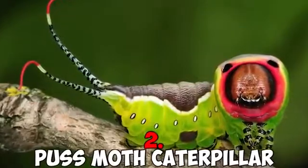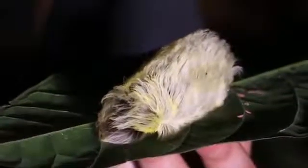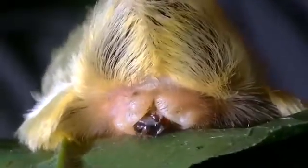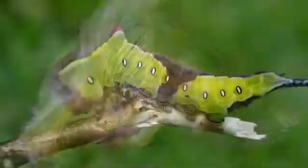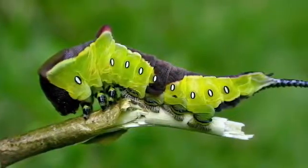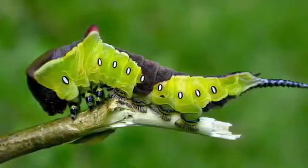Number 2. Puss Moth Caterpillar. This cute little fella goes by the name Puss, Tree Asp, or Southern Flannel Moth Caterpillar. I like that one. Their habitat starts in Maryland and sweeps down to Florida and west into Texas and Missouri, inhabiting all of the states in between. These guys are all over the place.